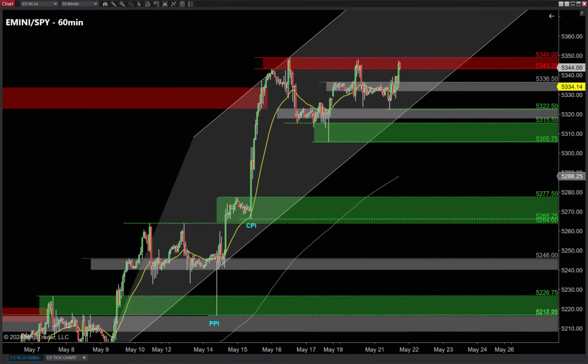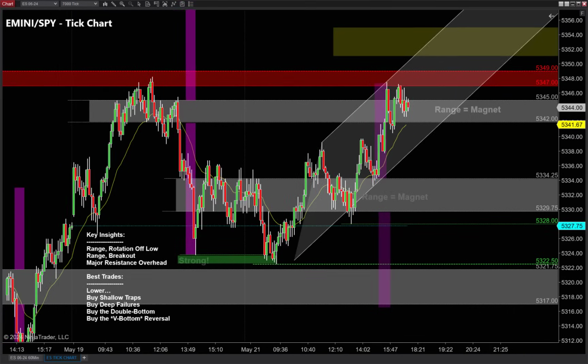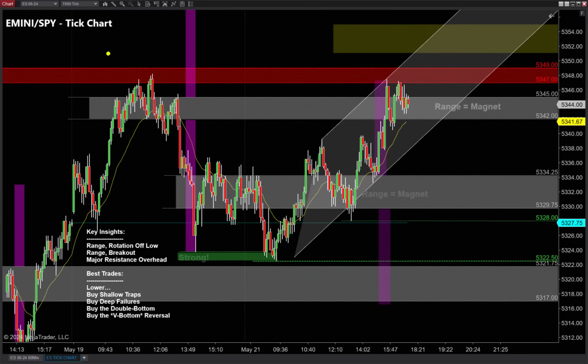Be aware, the S&P and the NASDAQ are very, very similar. So pretty much interchangeable. We know we're bullish overall right now on the 60-minute. You don't need me to tell you that, right? The hard part are the entry tactics. Now, as always, upper left-hand corner, this is a 7,000 tick chart. And in case you're watching for the first time right now, this is the 21 EMA.